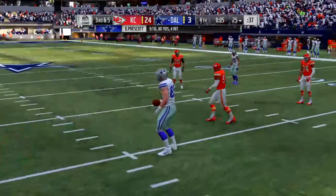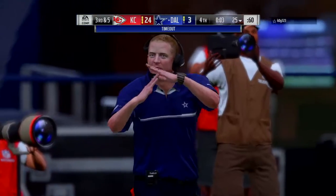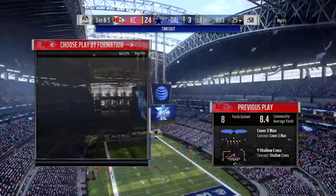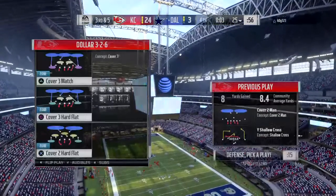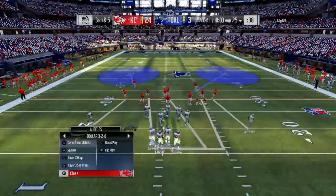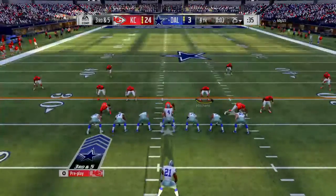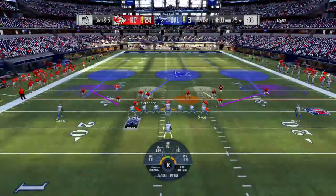8 yards on the completion, but now they face third down. And a timeout comes in. The whistles blow with 3 seconds remaining. They gave up the completion there, but this is what zone defenses count on. Catching the ball and not much run after the catch. They had the catch on second down, but it didn't help at all, and now they're looking at third down here.